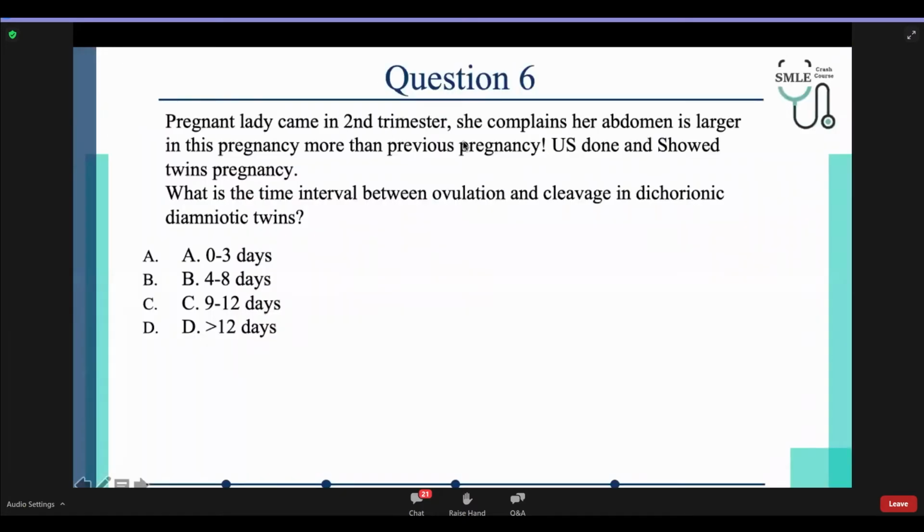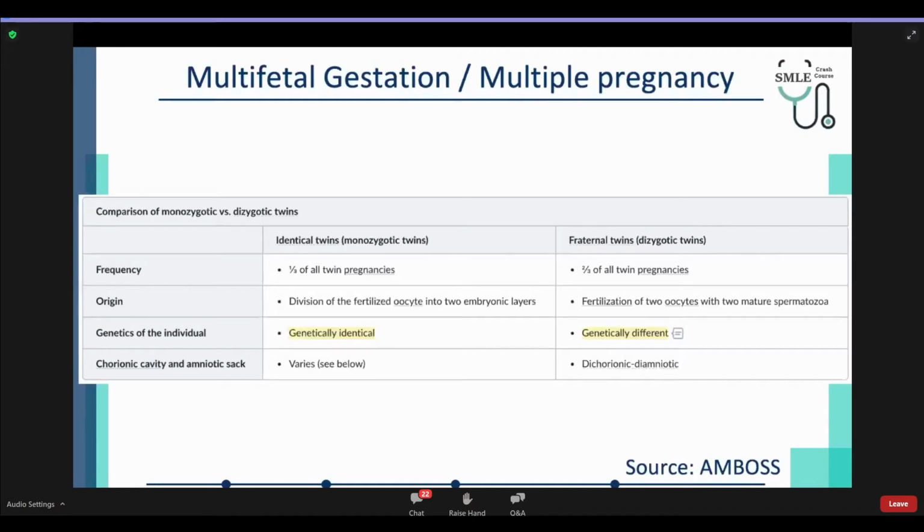Now, a pregnant lady in second trimester, her abdomen is larger in this pregnancy than in the previous pregnancy. Ultrasound was done and showed twins. What's the time interval between ovulation and cleavage in dichorionic diamniotic twins? Now, this is very important. Bear focus with me. This is very important, and it gets difficult to understand.